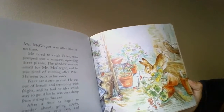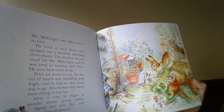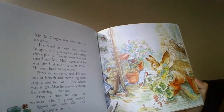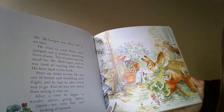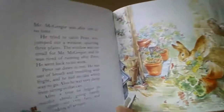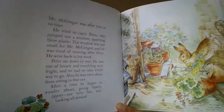Peter sat down to rest. He was out of breath and trembling with fright, and he had no idea which way to go. Also, he was very damp from sitting in that can. After a time, he began to wander about, going lippity-lippity, not very fast, and looking all around. Yep, and he knocked over those 2 flower pots as well.